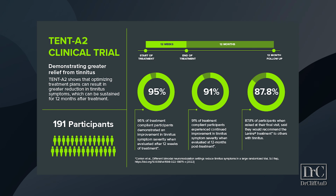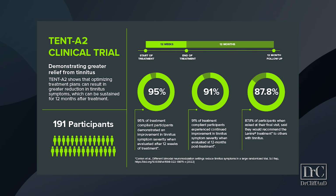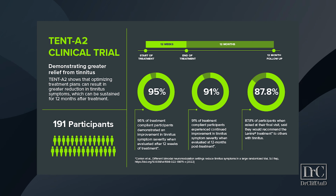The TENT-A2 clinical trial results published in 2022 proved the importance of the tongue stimulation, as the sound therapy-only treatment was not nearly as effective as the use of bimodal neuromodulation, where both the auditory and somatosensory pathways were stimulated.